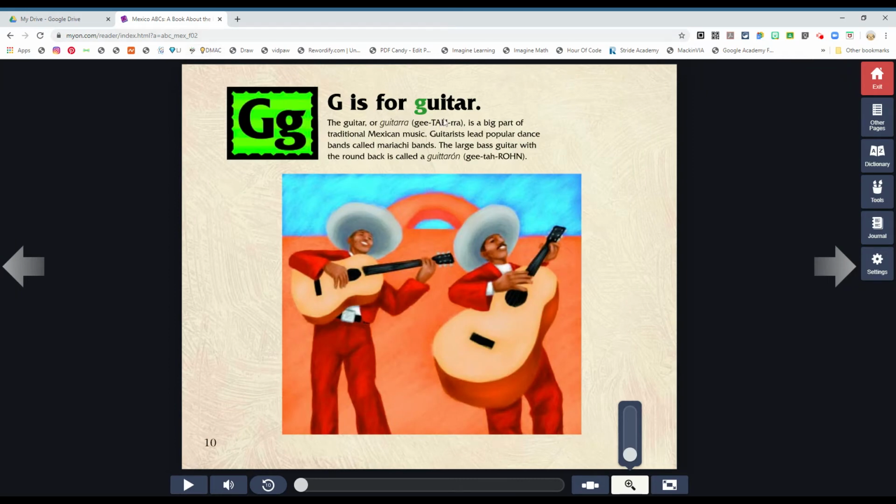G is for guitar. The guitar, or guitarra, is a big part of the traditional Mexican music. Guitarristas lead popular dance bands called mariachi bands. The large bass guitar with the round back is called the giraton.